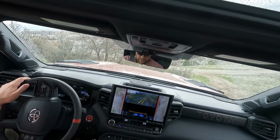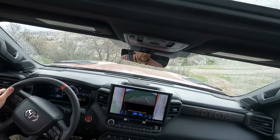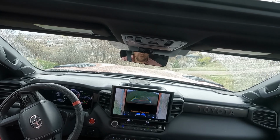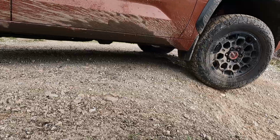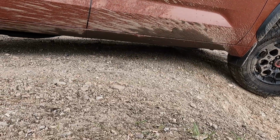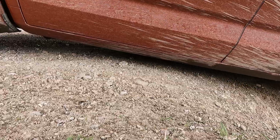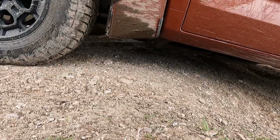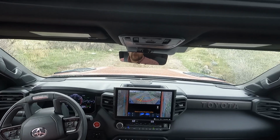I don't like that rock. So we're still crawl control. I'm not on the gas at all. It's doing this all by itself. And go back in this way. Let's see if we can clear the rock. Yep, there we go. Okay, I was on the brake, but shouldn't have been. Crawl control can handle all this.